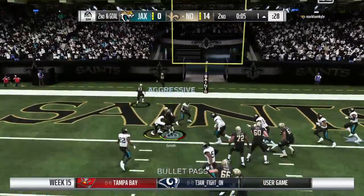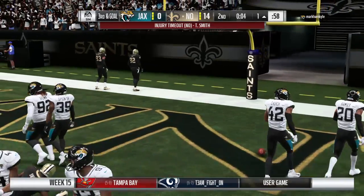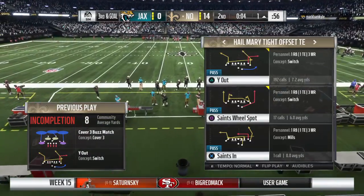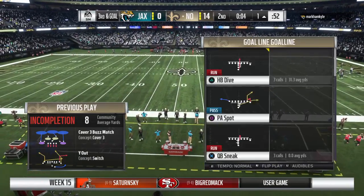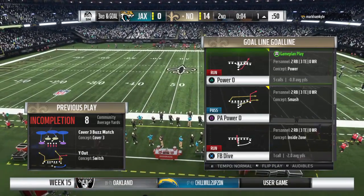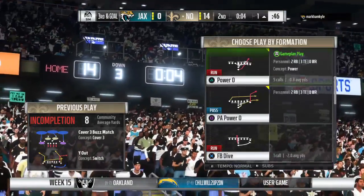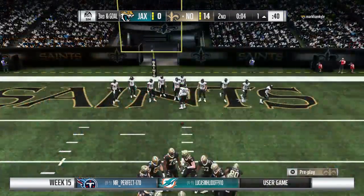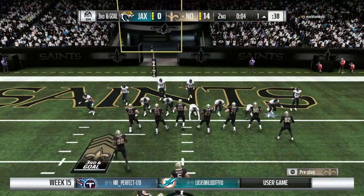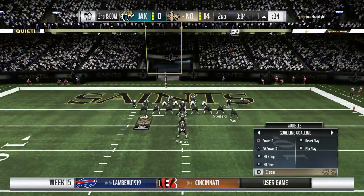Prescott now on 2nd down. Ooh, that's a good hit. Not only did he drop it, he got hurt in the end zone. That's super good. Right now, no questioning the toughness of this Jaguar defense. This is 3rd and goal.